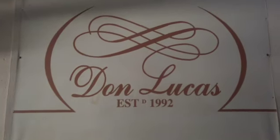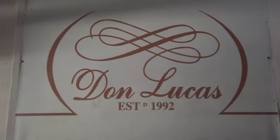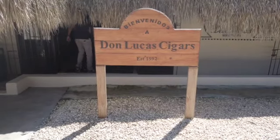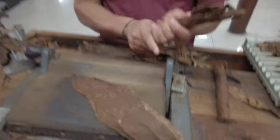So I'm looking at my breakfast here. After breakfast, we head to Mundo Autentico for a cigar factory tour at Don Lucas. We learn how they make each cigar. First, they dry the tobacco leaves. Then they wrap and roll each one by hand.